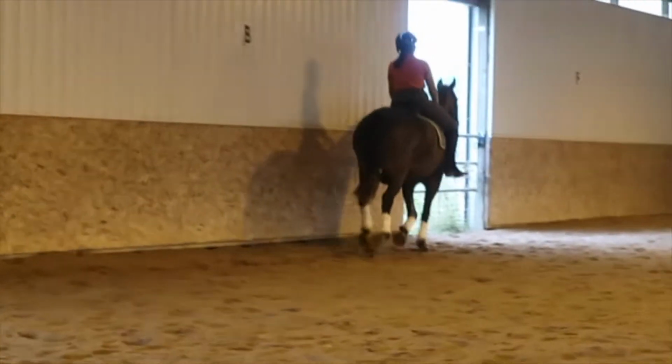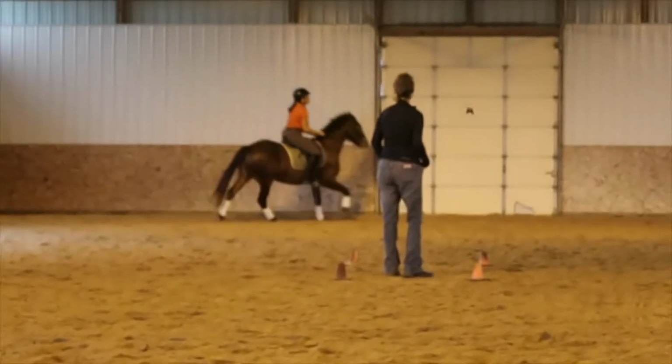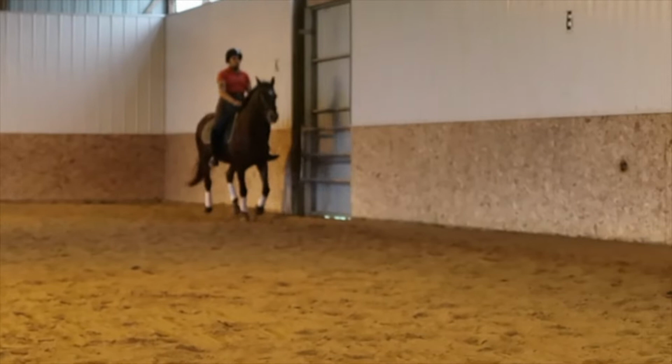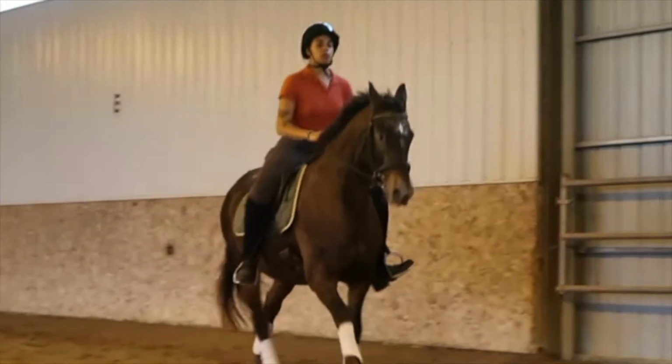Horses are just, he was just being Arrow. But he did give me some nice canter, and of course we're currently working on getting him more in my hand instead of on the forehand. So that's the goal.